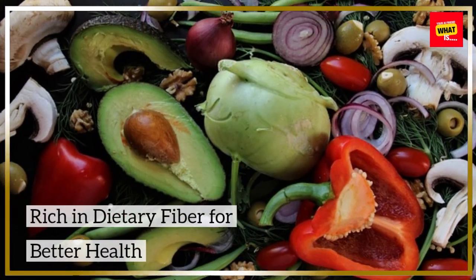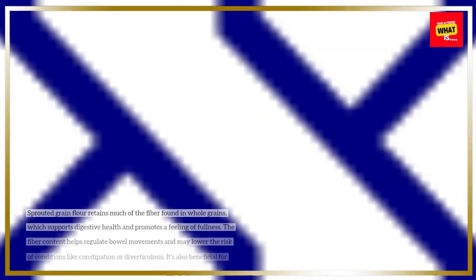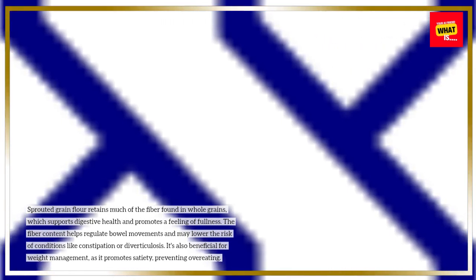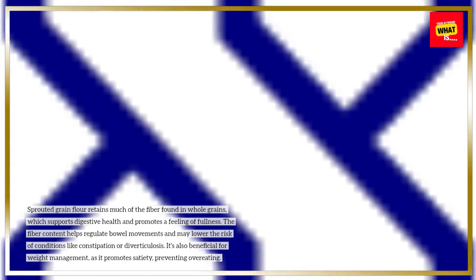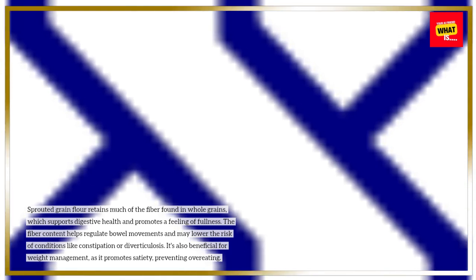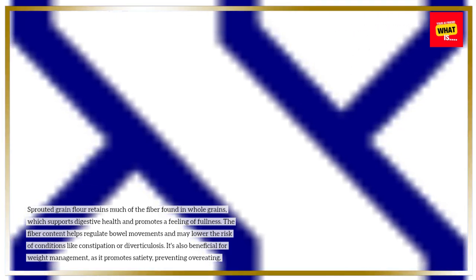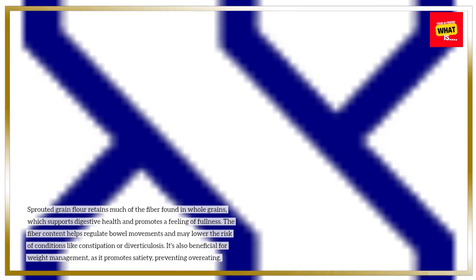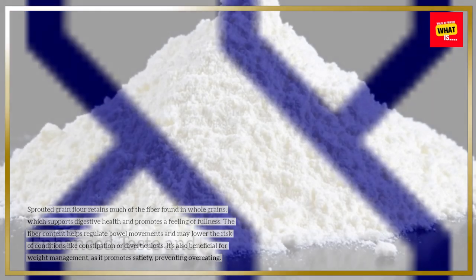Rich in dietary fiber for better health. Sprouted grain flour retains much of the fiber found in whole grains, which supports digestive health and promotes a feeling of fullness. The fiber content helps regulate bowel movements and may lower the risk of conditions like constipation or diverticulosis. It's also beneficial for weight management, as it promotes satiety, preventing overeating.